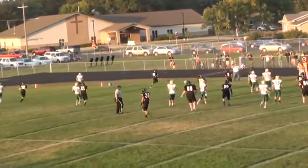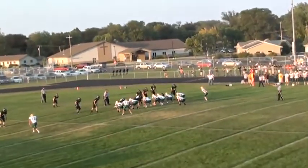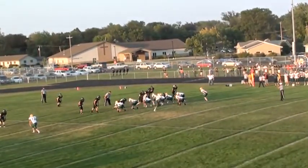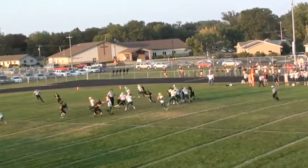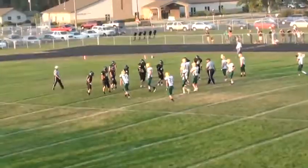Tigers all over it, they smell it. Under center, gonna go for it at fourth and two. You're down this close. Probably too far for a field goal. Cox in motion. A bootleg out to the left side. Screen out the pass, just out of it.